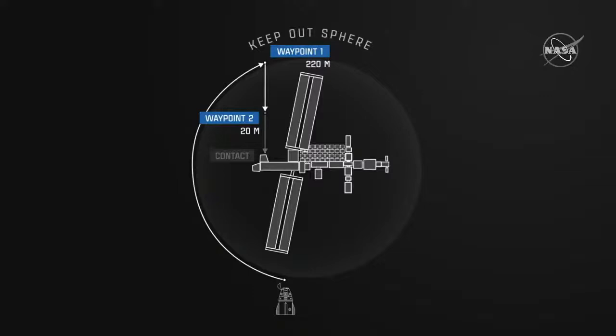And it's going to continue to move into waypoint 2. We're going to pause just 20 meters away. We expect that to happen in a little under 6 minutes from now. And then we get that final go, no go for docking, after which the team on the ground here in Hawthorne sends a command, and Dragon begins its final approach.